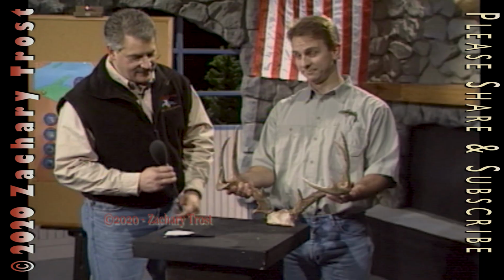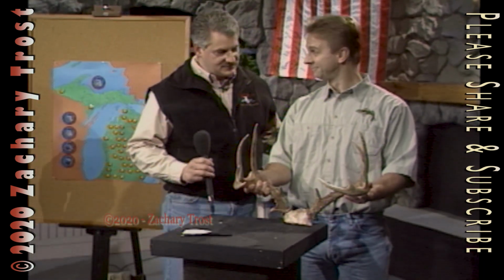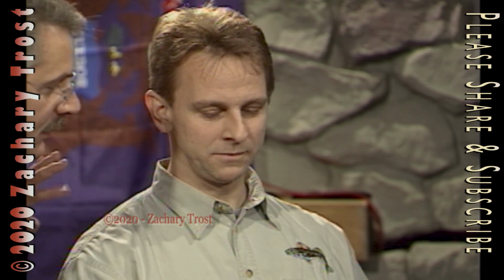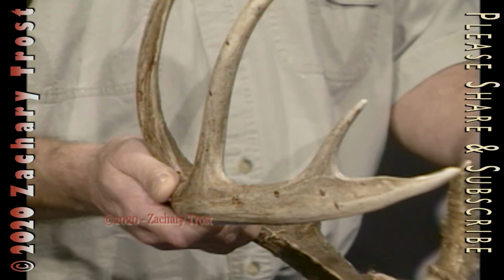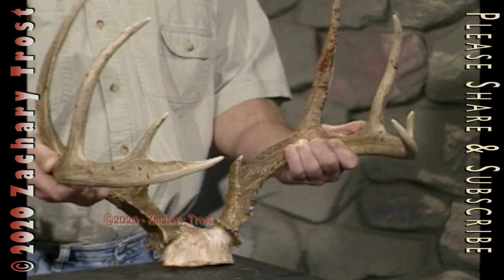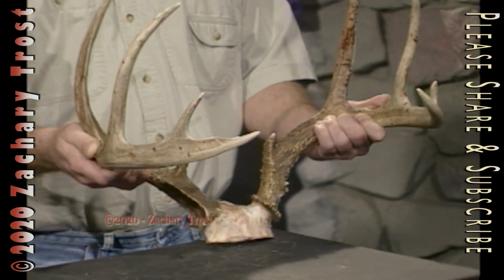We've got Dave Turnquist from Lansing here, speaking of Jackson County. Took this deer in Jackson County on private land, 11 points, 18 3/4 inch spread with 9 3/4 inch tines, and you had a crowd to choose from as well. Yeah, it was about 3 o'clock in the afternoon.